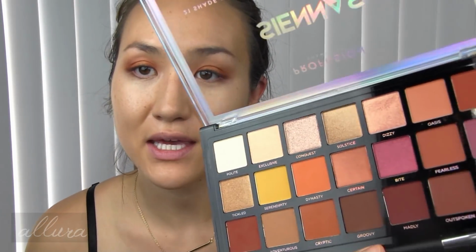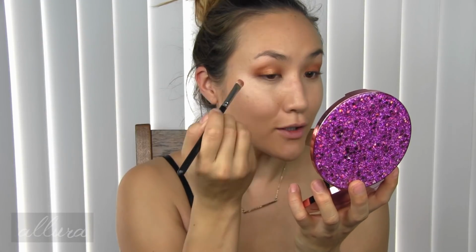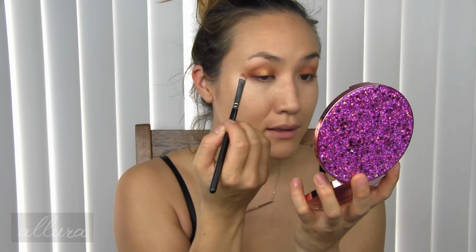Do you guys see what's happened there on the lid? It's completely gone more of an orange, yellowy, golden tone, even though in the pan, the shade looks like a pink color there. I do want to amp it up just a little bit, so what I'm going to do is dampen my brush and really just focus it in on the center part of the lid. Let's see how this looks foiled. Oh yeah. So pretty.